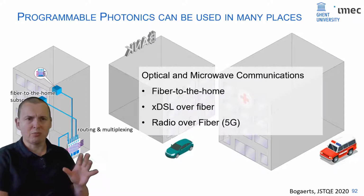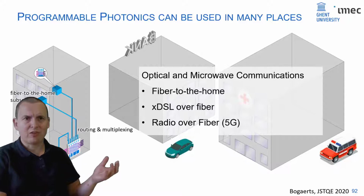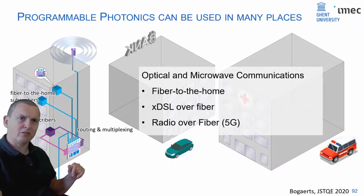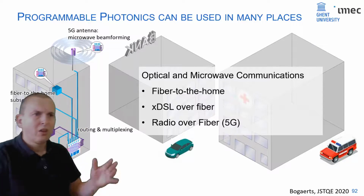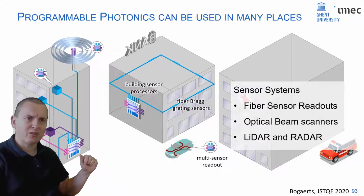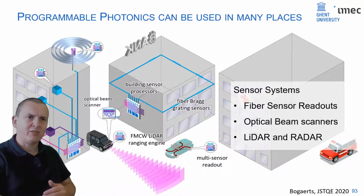All these chips could be used in principle in a lot of applications because of their flexibility. So you can use them as fiber to the home subscription modules. You could even use the RF functionality, for instance, to implement an XDSL over fiber link, or use the RF functionality for radio over fiber for 5G antennas. You can use them as sensor systems. For instance, readout for fiber Bragg grating sensors in a building or in constructions. You can use them as a hub for multi-sensor readouts in automotive, or even as the engines in a frequency modulated LiDAR system.